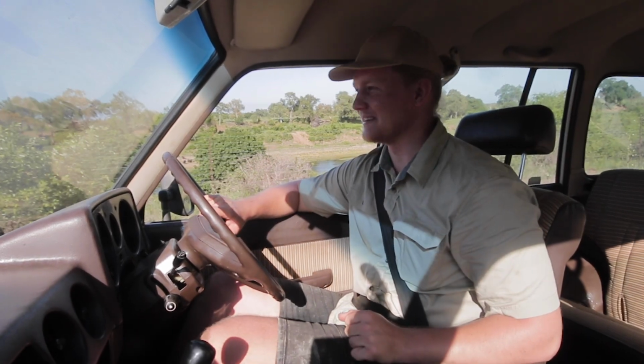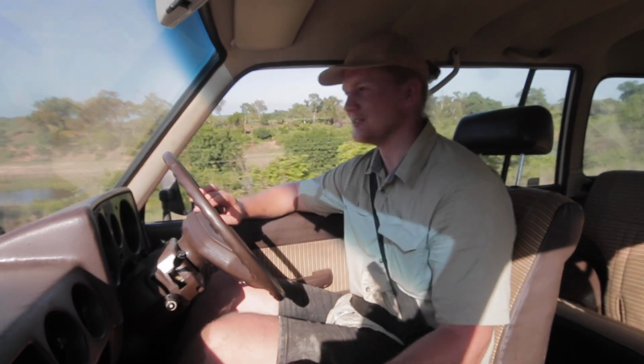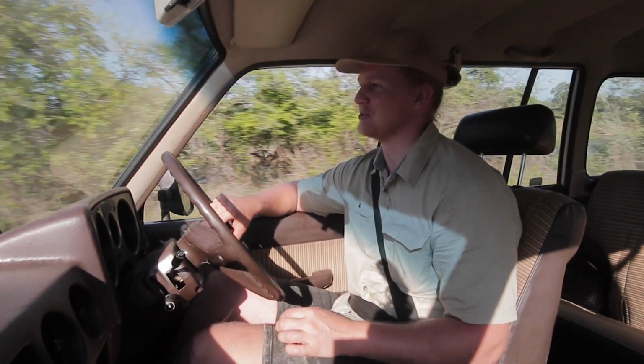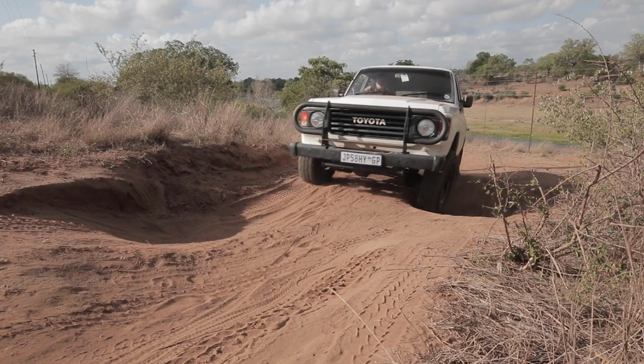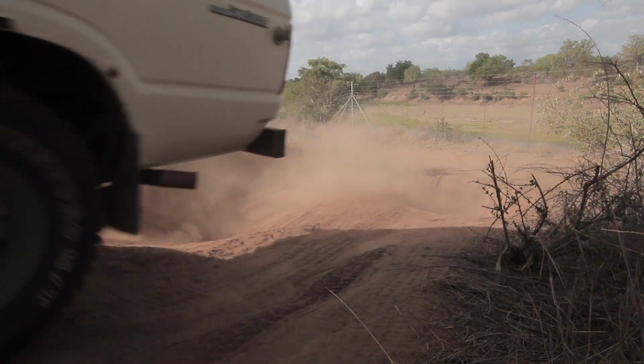South Africa is such an amazing country. It always blows my mind that you can live out here and there's zebras in your front yard and there's a giraffe strolling by casually. Just incredible. And I think this is the perfect car for it. For expeditions into Botswana, Namibia, this truck is tough enough to take on it all.